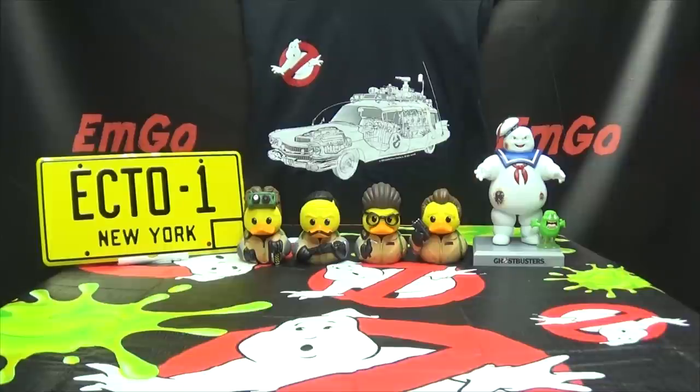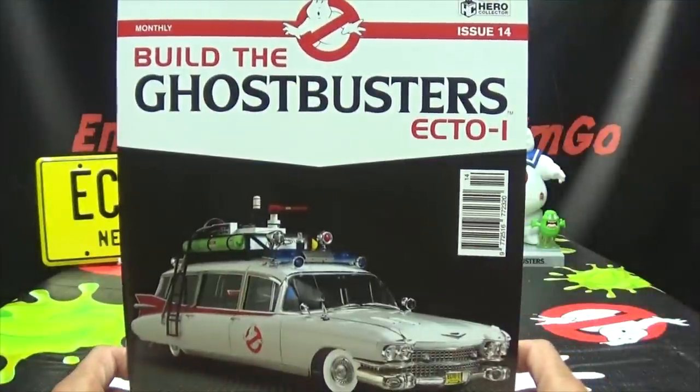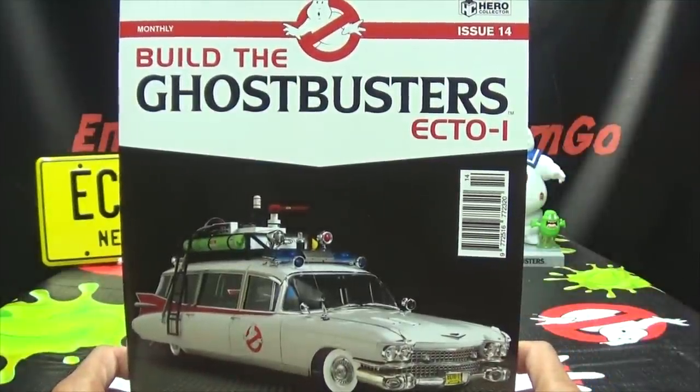the series where I teach you how to make a comfortable bed using toothpaste and lava lamps. It's wonderful. It's cozy. But moving on with the Eaglemoss Ghostbusters ECTO-1 kit.